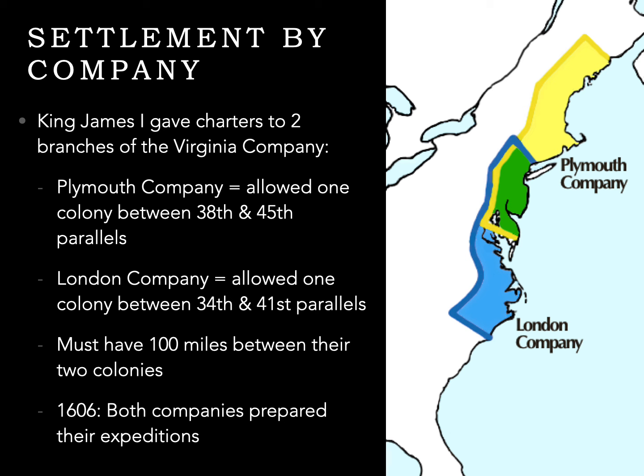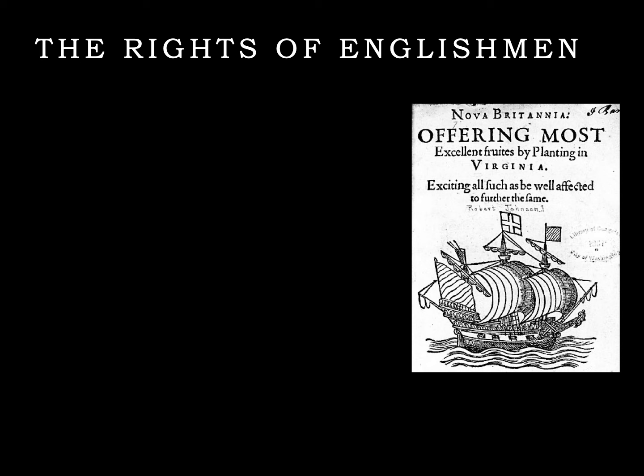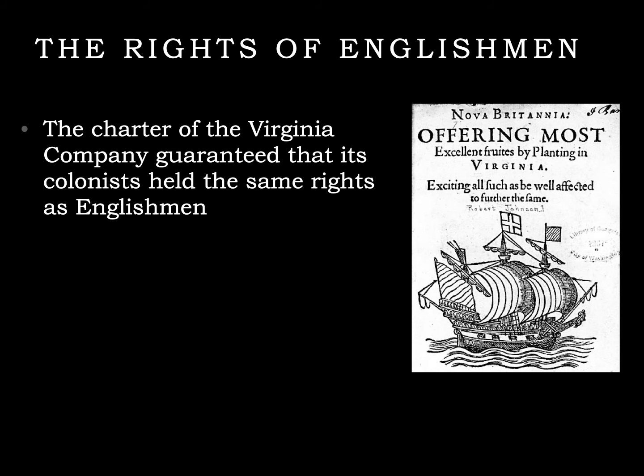In 1606, both companies prepare their expeditions. They're both going to establish their first colonies, but only one's going to succeed. Now, something very important to know, because this is going to become important in the future, hint, think 1776: I need to say something about the rights of Englishmen with regard to colonies. The Charter of the Virginia Company guaranteed that its colonists held the exact same rights as Englishmen. In other words, you living in the Americas have the same rights as citizens that you enjoyed back in England.